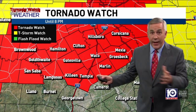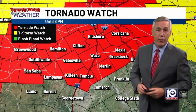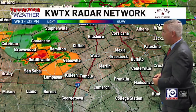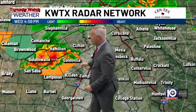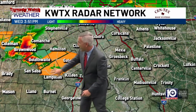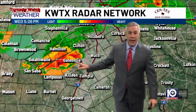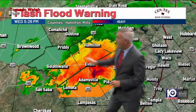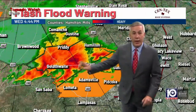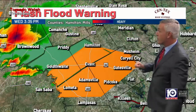We likely may deal with a few more of these as we go through the rest of the evening when we start talking about the tornado threat. So here's the KWTX radar network watching this big area of thunderstorm activity working out of Mills County into Lampasas and Coryell County that's moving to the east. So a couple different things we're going to be watching. We've got heavy rain that's already prompted a flash flood warning. 3 to 4 inches of rain has fallen across parts of Mills and Hamilton County.